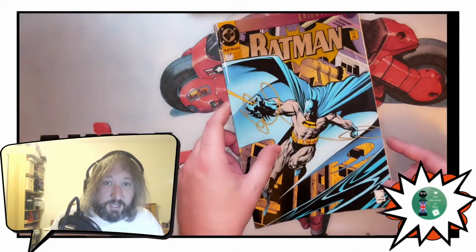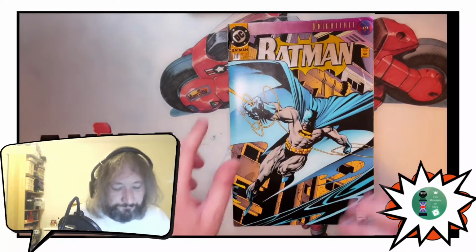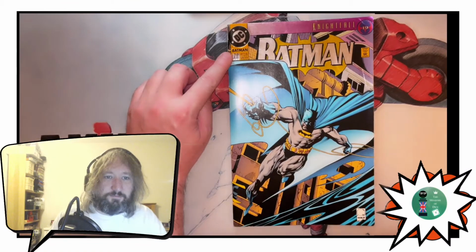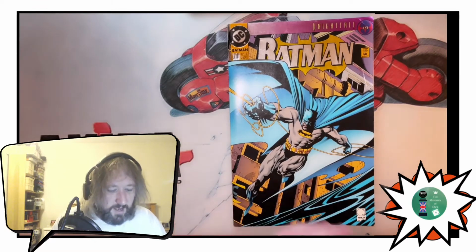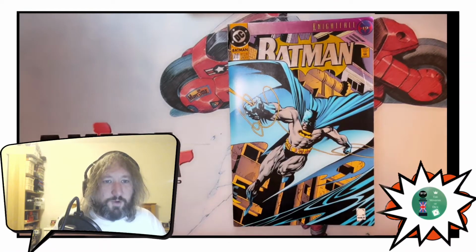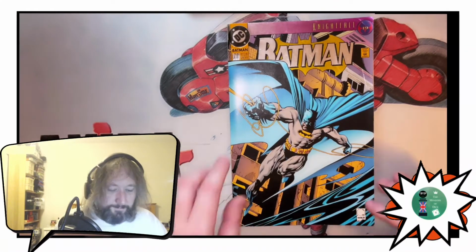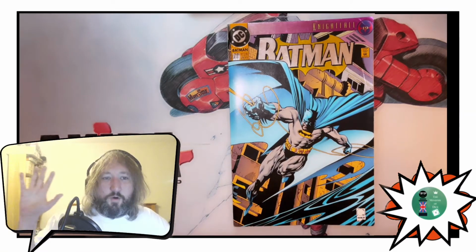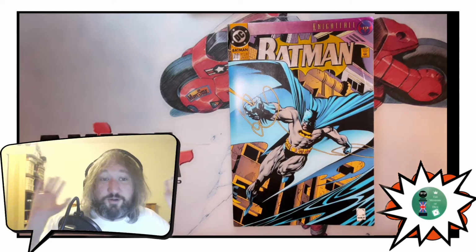But here is Batman issue 500. So an example of a landmark, milestone number in the run, but also significant. They timed this really well. Also significant because it's a kind of accumulation, a key moment in that Knightfall Knightquest storyline.